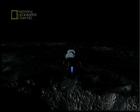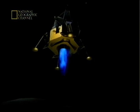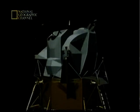Armstrong has flown 4 miles past the prime landing target. He has half a minute's worth of fuel left. 30 seconds. And you hear 60 seconds, and you hear 30 seconds. When we ever get to zero, we're going to call in abort on fuel, and the crew knows it, and we know it. And about the time we got the 30-second call, the crew said, hey, we're kicking up some dust.